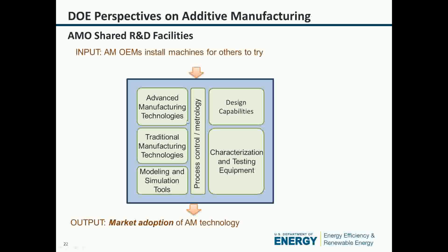We set up a shared user facility program where OEMs, so in this case additive manufacturing equipment suppliers, can put their equipment in. And then by doing so, they have access to the staff expertise and maybe a variety of other capabilities. But the output for them is improving their process, for one, research and development, but also potentially industry partners that might use their technology in the future.